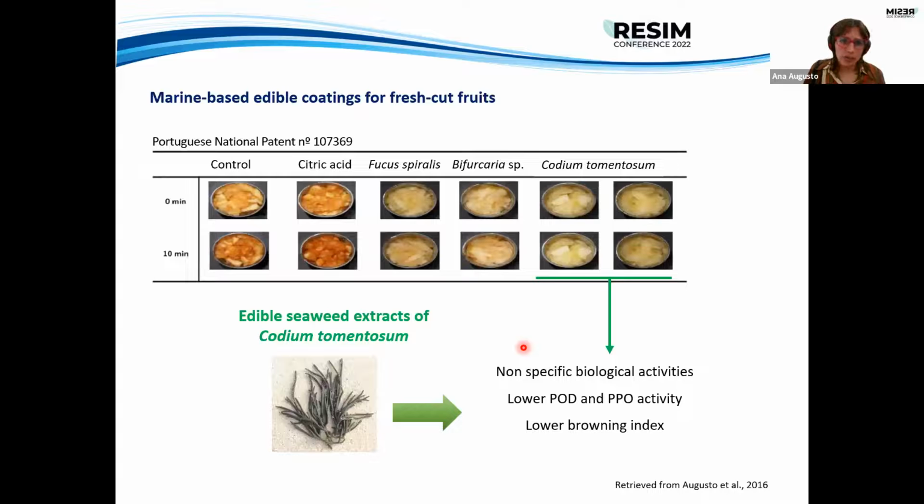So to continue, we are developing our marine-based edible coatings, which are formulated with edible seaweed extract. And from previous studies, we observed that the seaweed extract of Codium tomentosum, this green seaweed, as you can see here in this figure, presented the ability to prevent browning development in fresh cut apples that were coated with a solution containing this seaweed extract. And these results were very interesting, since this seaweed extract doesn't have any specific biological activity like antimicrobial and antioxidant activities. It had the ability to decrease the activity of the major enzymes peroxidase and polyphenol oxidase, that are the main enzymes responsible for the browning development in fresh cut fruits.